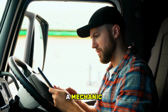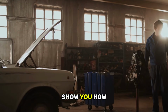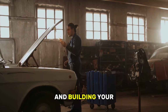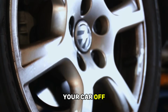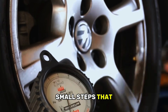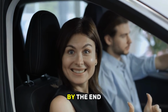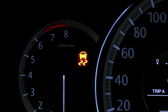Before calling a mechanic, let's walk through some easy steps you can try yourself. This guide will show you how to diagnose and maybe even fix the problem, saving you money and building your confidence. Sometimes, it's as simple as a dirty sensor or a quick reset, things you can check at home. We'll cover turning your car off and on, checking tire pressures and cleaning sensors, small steps that often clear the warning. Let's get started and help you take control. By the end, you'll know exactly what to do when the TCS light comes on.